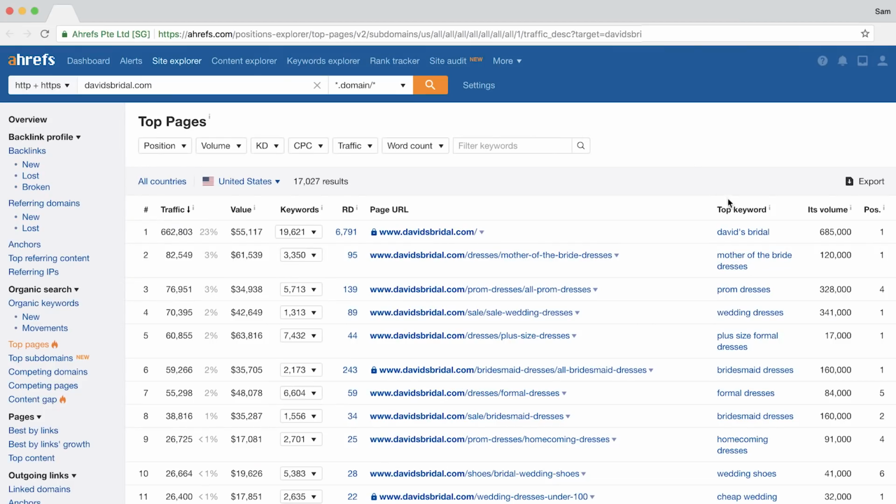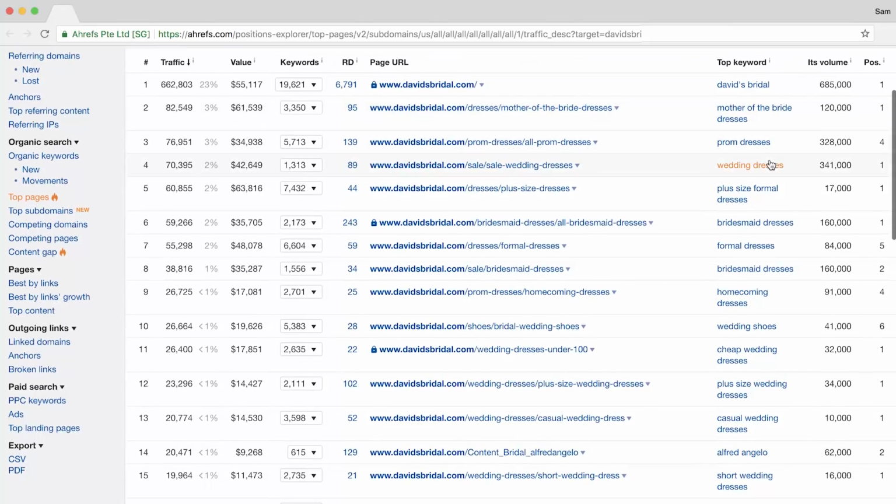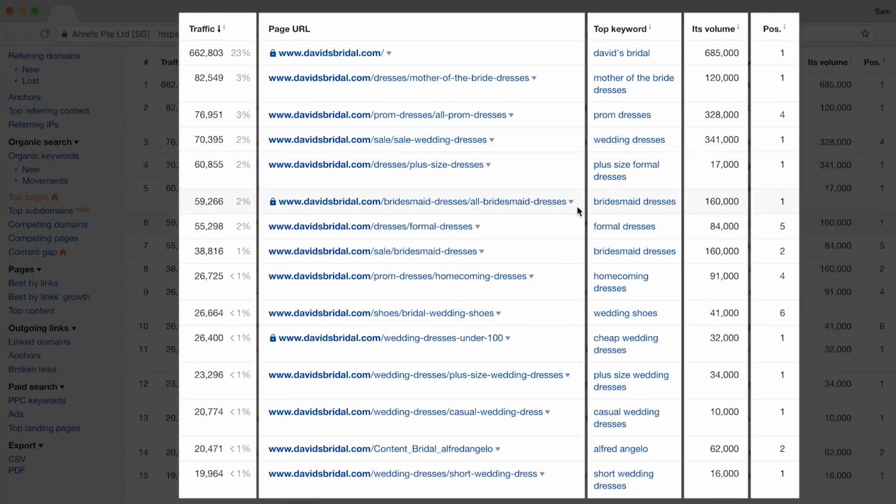Another way to find product and category page ideas is to analyze your competitors' top pages. Looking at the top pages report for David's Bridal, one of Kleinfeld Bridal's competitors, you'll see that some of their top keywords for their most popular pages in search include Mother of the Bride dresses, prom dresses, and bridesmaids dresses. And all three of these happen to be categories that our example site is not yet serving.